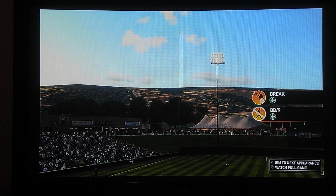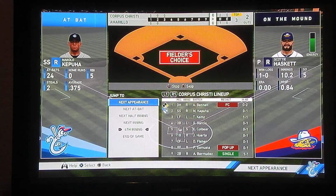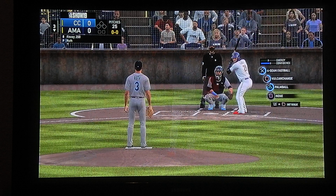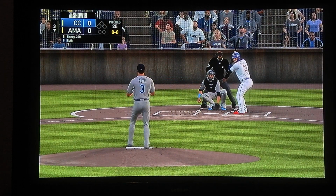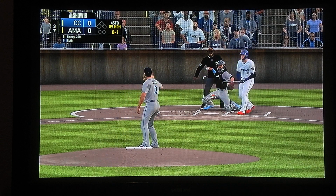Pitch battle, but he ends the at-bat, it is 0-0. We have 8-9-1 due up in the top of the third, and we got nothing. Here we go. Into the box, Rich Finney. Might be a giveaway, you never know. Swing and a miss, 0-1.